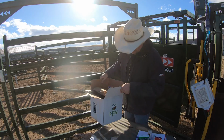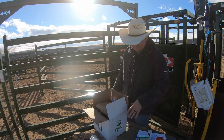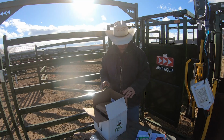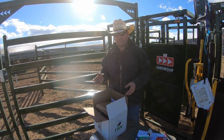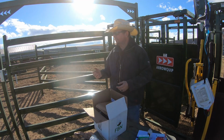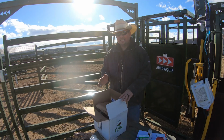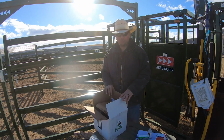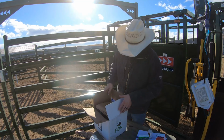The amount of vaccines that were given these guys today, this all came to close to about $800 for the vaccines and the Ivermec. So we're looking at about $8 per calf right in there. And so by using FBN, we ended up saving the ranch about 12% on what we normally would have paid for this stuff through the vet's office. And so it works out really well for us.